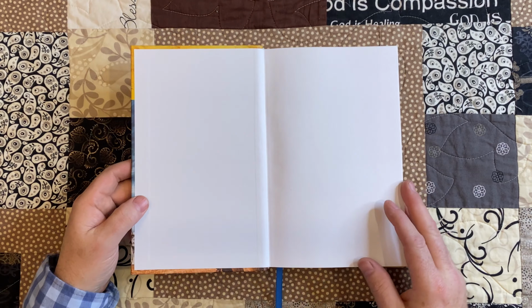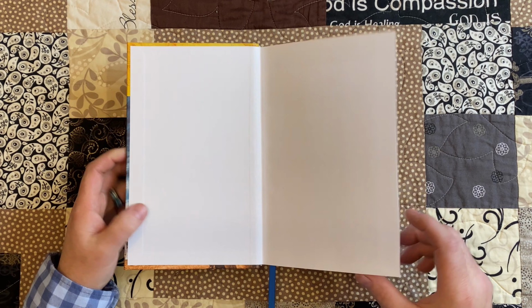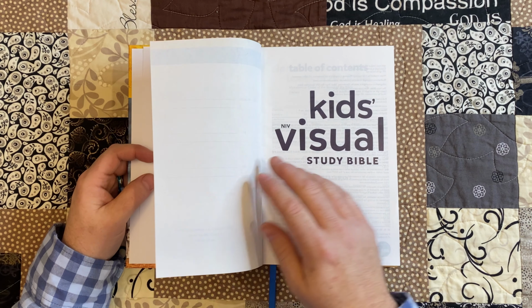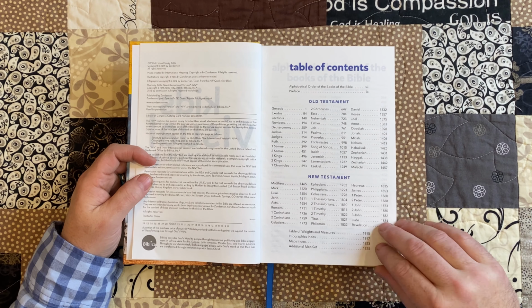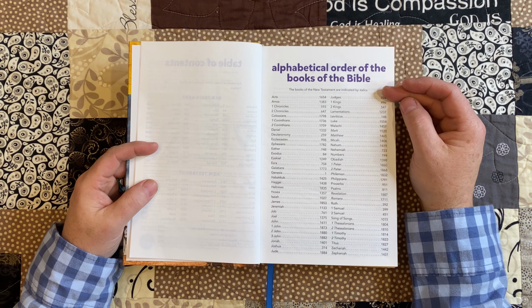We'll open it up. So nice paste down construction all the way around, good and clean. Has a simple presentation page. You have your standard table of contents with your Old Testament and New Testament, and an alphabetical listing of the table of contents with your Old and New Testaments in alphabetical order, which will make it easier for younger readers to be able to find.